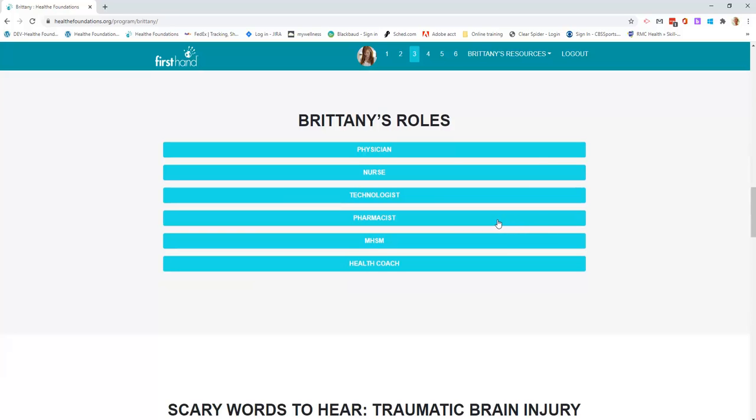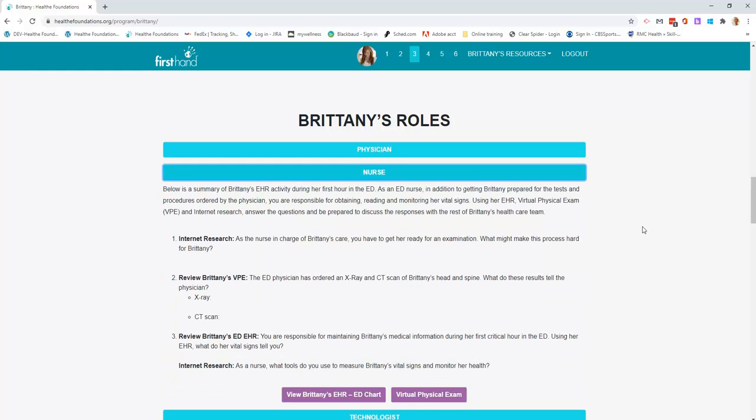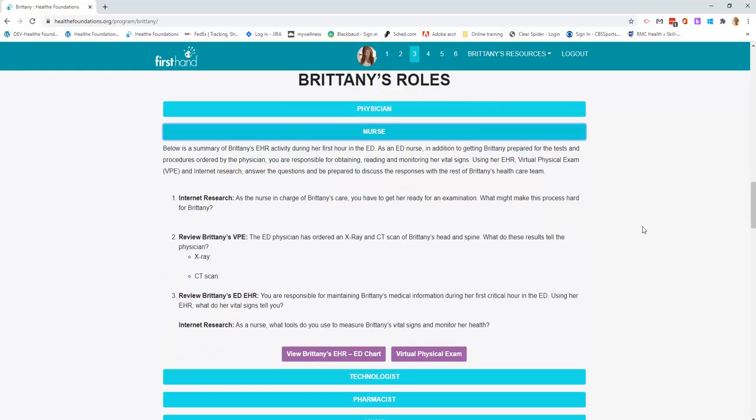Each patient has a role section. This is where students will individually explore, from their healthcare role's perspective, Brittany's medical issues, as well as helping to lead to her diagnosis. So for example, if I'm the nurse, my questions would be around the nurse's responsibility to the patient and the doctor.